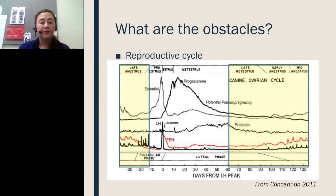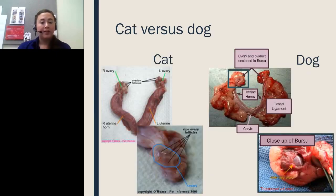There are very few times, maybe once or twice a year, where eggs are actually ovulated in the dog. This is something that's a little bit of an aside. I don't normally consider this one of the huge issues in developing ARTs in dogs, but I did want to touch briefly on the anatomy portion too, because it's relevant later. So the domestic dog has a large fat pad covering the ovary.